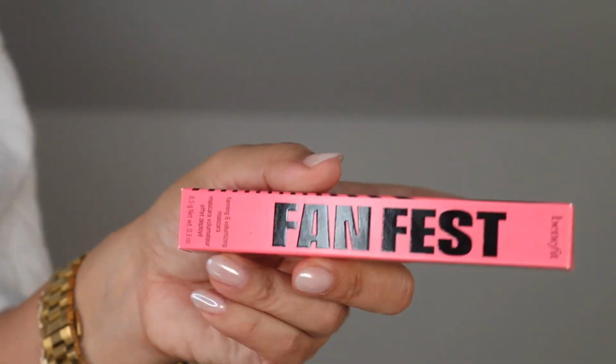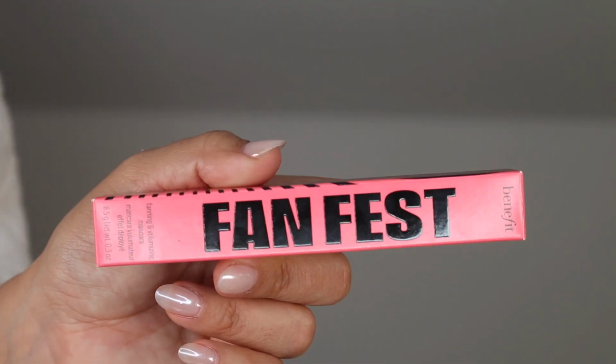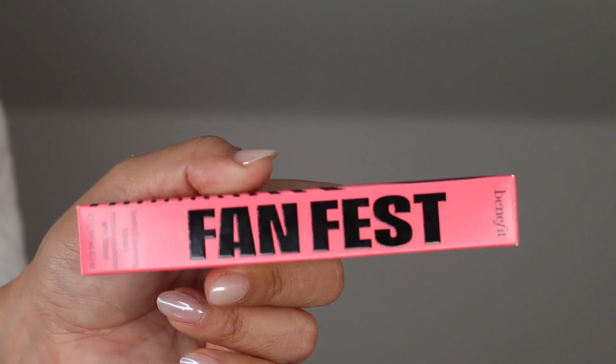It may look a little clumpy when you first start using it, but towards the butt end of this tube, it just looks amazing. So Benefit very generously sent this over as part of PR for me to try, and they also sent over a replenishment here. I am just obsessed with Fan Fest. 24-hour full fan effect, smudge proof, water resistant. I will say that this also does not smudge or flake at the end of the day.